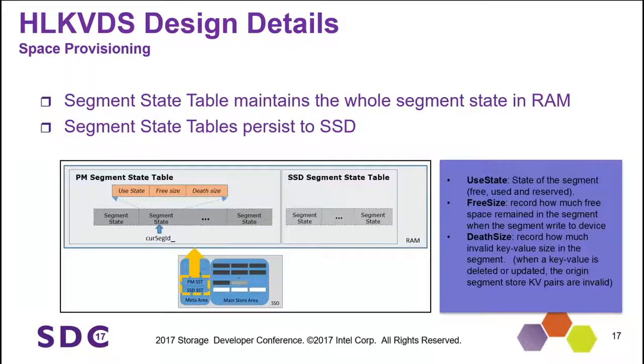The segment state table is kept in RAM, but is also written to the SSDs for persistence. And the segment state table also contains the user state, free size, and dead size. The dead size is used for garbage collection efforts.